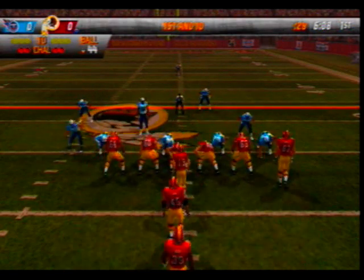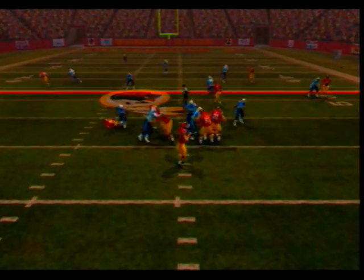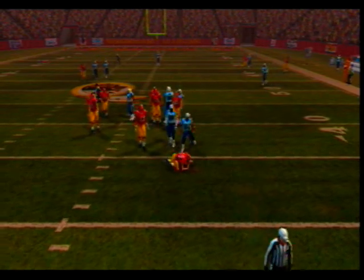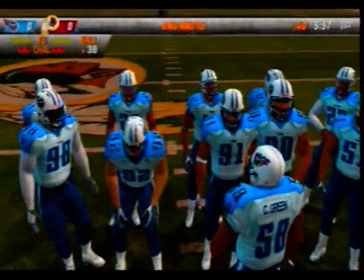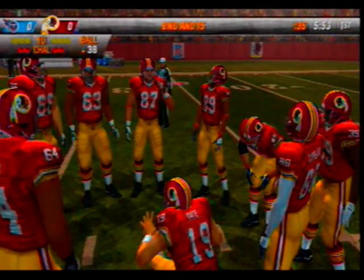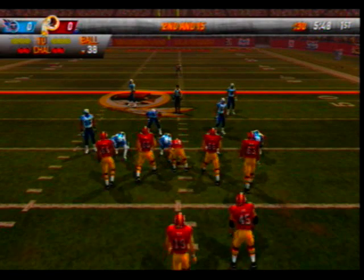First and 10. Ball on the 44-yard line. Washington comes out in their nickel package. Rolls right. Closing in. Down he goes. And in those situations where the rush is coming fast, you've got to make a quick decision. Do I throw it away, try and hit my guy, or concede to the pressure? Ball on their own 38-yard line.